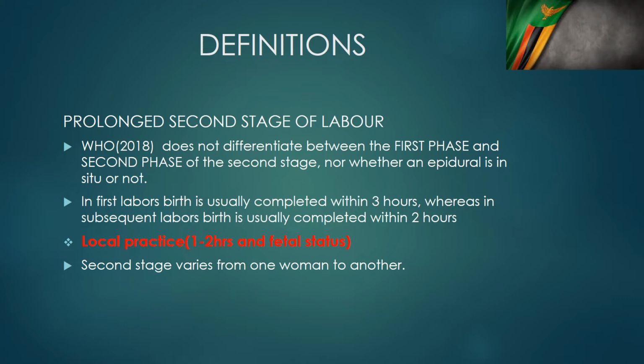Locally, second stage of labor is 1 hour in multigravidas and 2 hours in primigravidas. So that's the local convention that we are using. But like I said before, we need to remember that second stage of labor, the duration in itself varies from woman to woman.